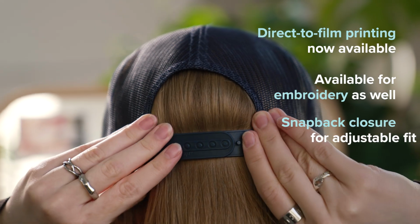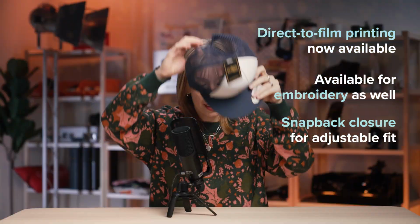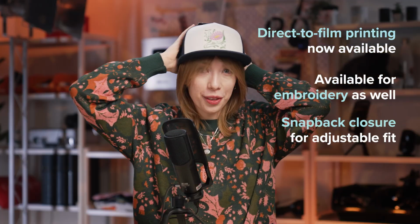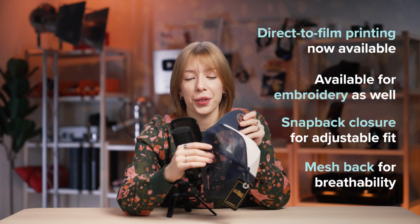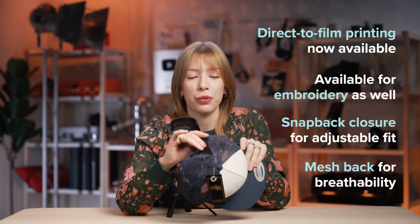These snapback closures create an adjustable fit, and here's what that looks like. Does it look good? There's also a mesh back for breathability, so in the hot summer days, or if you're working and wearing a hat inside, you're not gonna sweat all that much, which is perfect. And the fit is very classic, kind of like a regular snapback that you would wear.